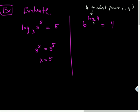Like, it's kind of like a weird nested redundancy there. Right, so I'm raising 6 to the power that when I raise 6 to that power, I get 4. So it must equal 4. It's just kind of weird sounding, right?